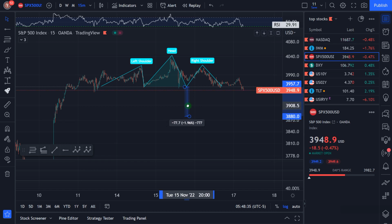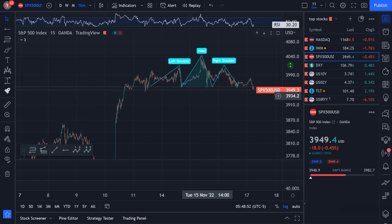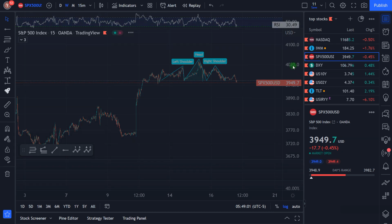Yeah, the target is at least 3080. So in this case, here it's the major, the permanent support level, this one. But it's in the near term, of course. In the long run, let's check the weekly time frame.